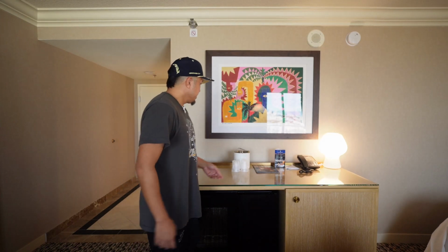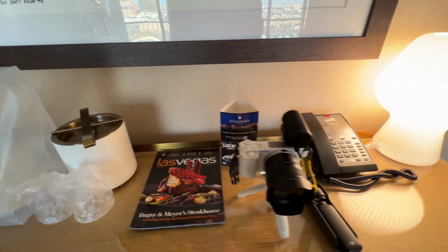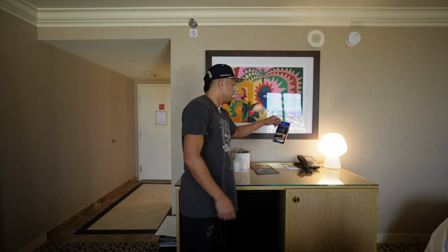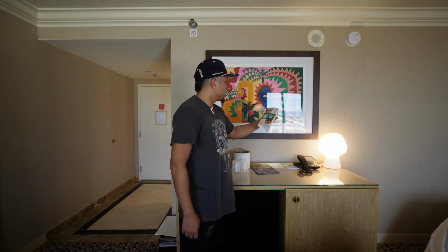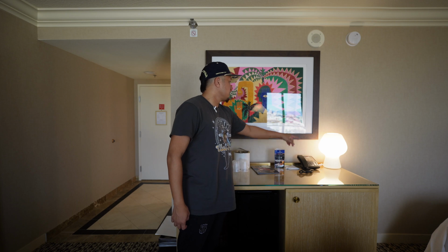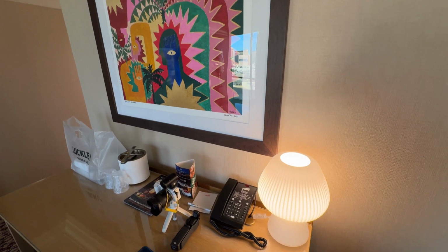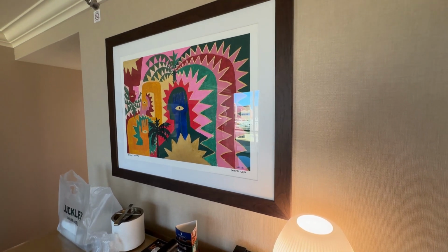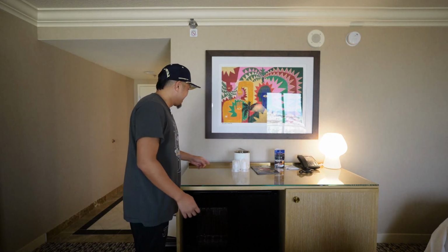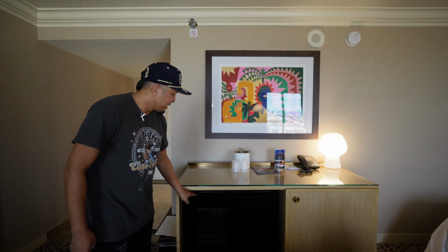Over in this section, you have a Las Vegas magazine. Ooh, lobster, a little surf and turf in there. They have their promotions with Luckley and Voodoo Steak and a few other things around the resort. Your Rio stationery, the telephone, and another lamp here on the side, and then a really cool abstract painting design. You don't know me. Looks very Rio-ish. And then you have your ice bucket, really nice gold and cream ice bucket.